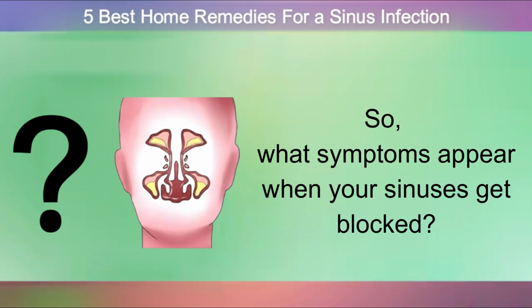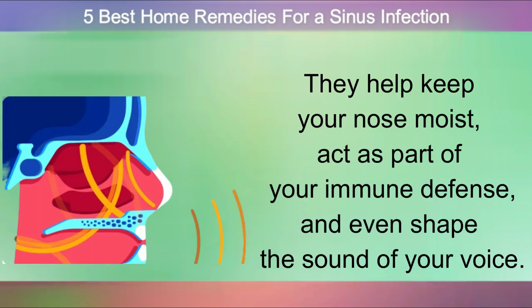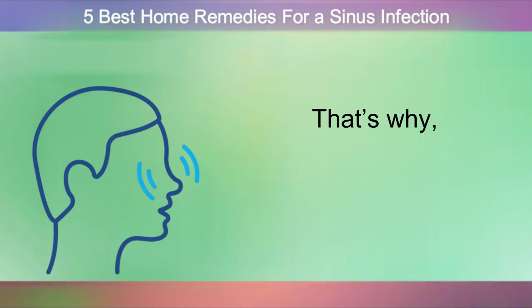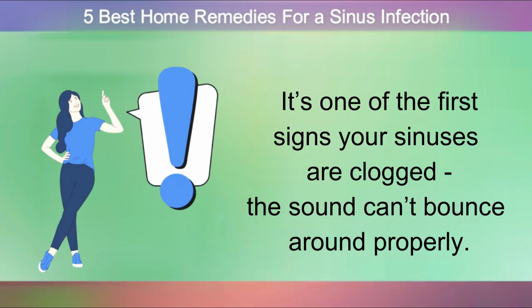So, what symptoms appear when your sinuses get blocked? Remember, these air-filled spaces don't just sit there doing nothing. They help keep your nose moist, act as part of your immune defense, and even shape the sound of your voice. When you speak, your voice bounces and resonates through these hollow spaces. That's why, when you're congested, your voice suddenly sounds muffled or nasal. It's one of the first signs your sinuses are clogged, the sound can't bounce around properly.